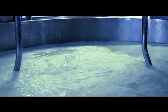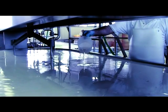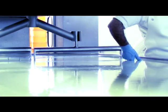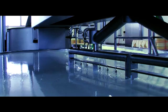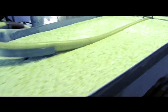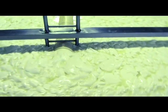Gorgonzola is produced year-round. The milk reaches the dairy and is pasteurized. Milk enzymes are added, plus a penicillium culture to obtain the typical veining. Milk, rennet, and salt. That's it. After 20 to 25 minutes, the cutting can begin. The whey is drained off on a sloping perforated table.